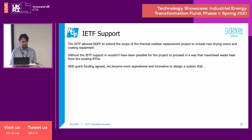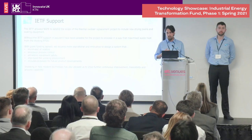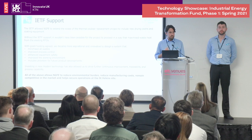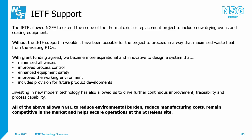The modern technology, so all the data that we're getting out, will help us drive further continuous improvement with traceability and process capability potential. And all of that allows us to reduce our environmental burden, reduce our manufacturing costs, remain competitive in the market, and secure operations at the St Albans site.